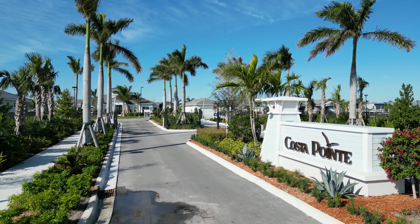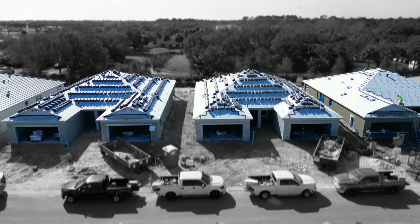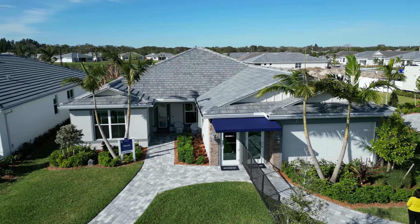Alright guys, so if you're looking for a slice of paradise, then Costa Pointe in Vero Beach is more than just a neighborhood. It's a coastal resort-style retreat designed for the Florida lifestyle. So with the beach just minutes away and thoughtfully crafted homes that fit the way that you live, this community brings the perfect blend of relaxation and style. So let's go ahead and take a closer look right now.